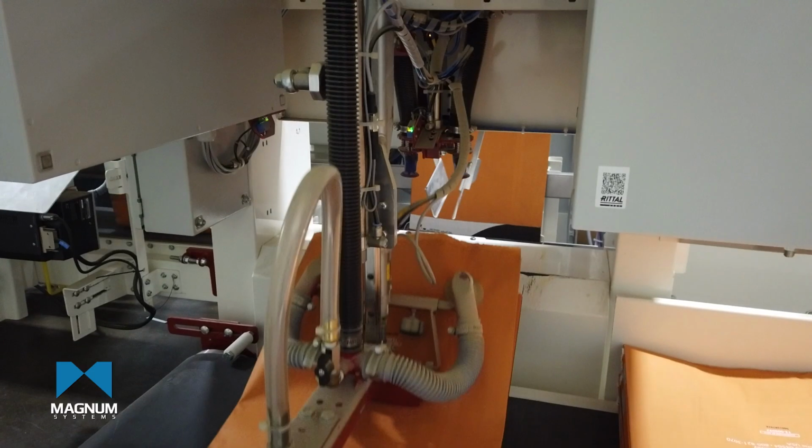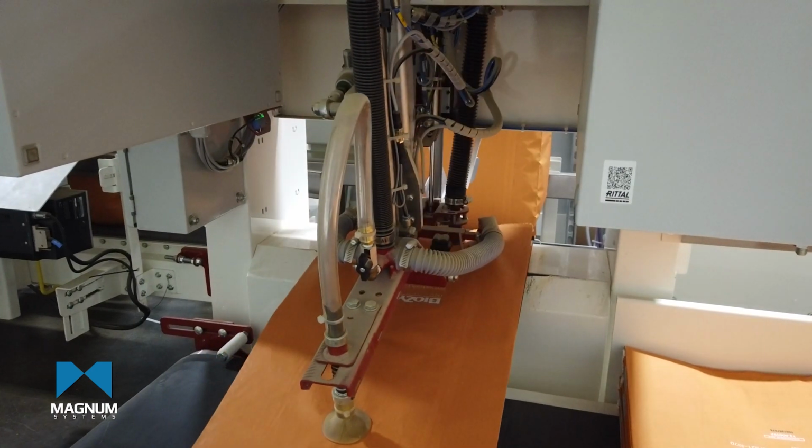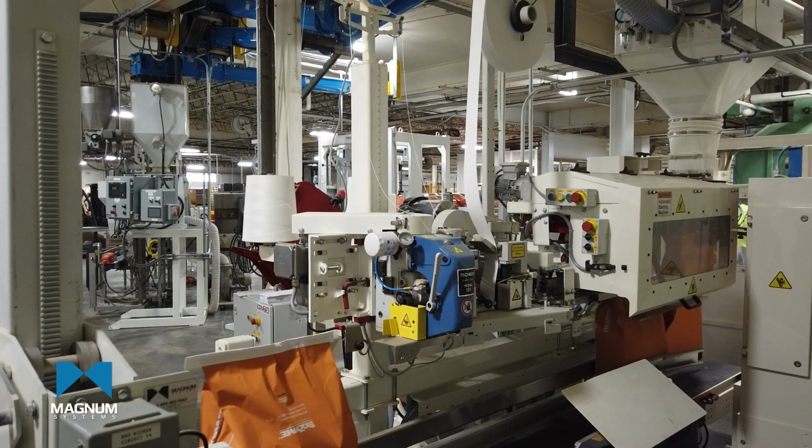Every single piece of the previous bagging system had to be physically changed by the operator. There was no central unit or central control that made everything work together. If one section of the line stopped or was incorrectly set up, it caused problems both upstream and downstream from that point. With the new system, it's a seamless transition from one section to the other.